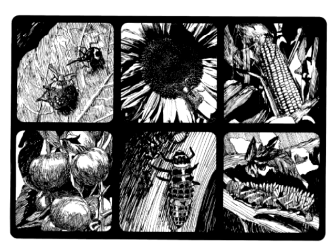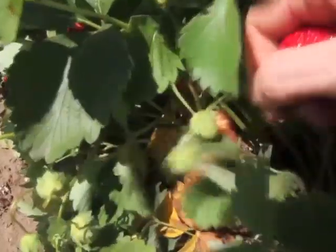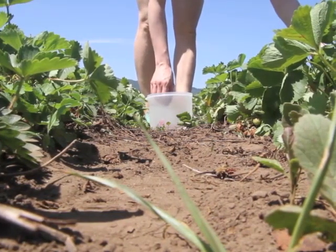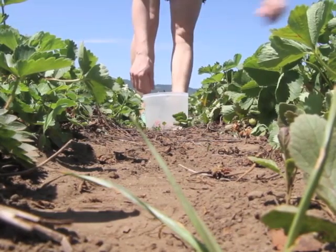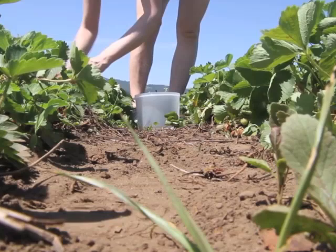Begin by inspecting the garden frequently. Walk through it several times a week, looking for weeds, insects, diseases, plants that need pruning or staking, rows that need thinning, etc. The first step in controlling a pest problem is to recognize its presence.